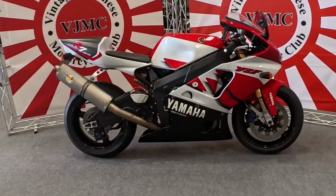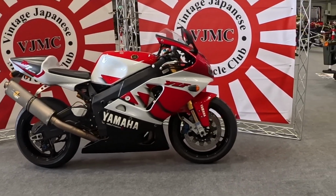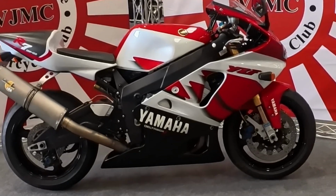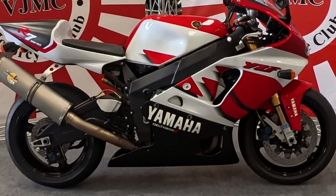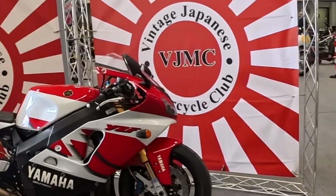Staying with Yamaha, here's a 2001 R1. These were hugely popular sports bikes back in the day, and this model was the last of the carburettor breed before fuel injectors took over, a proper analog beast with digital looks.